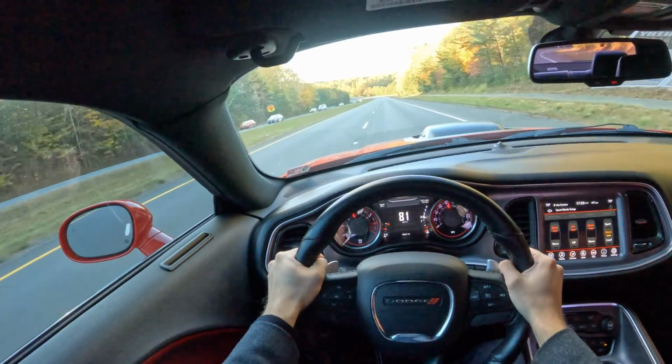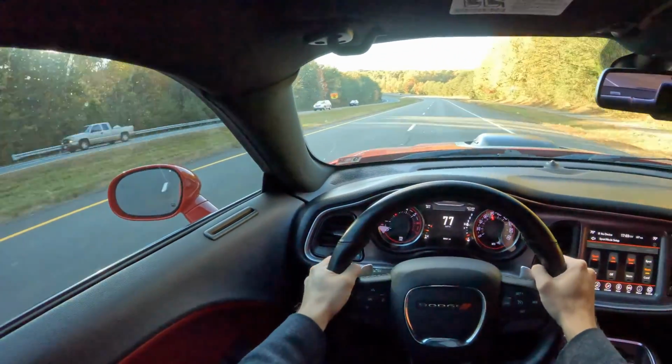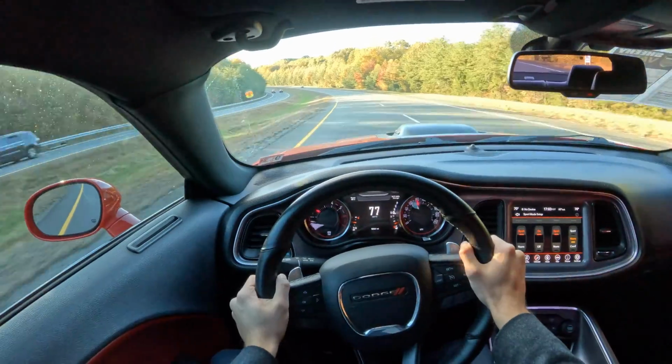But once you get used to it a little bit more, it starts feeling better. You start to kind of understand how the power here is. It becomes more predictable. But don't floor it in the rain though, not a good idea.